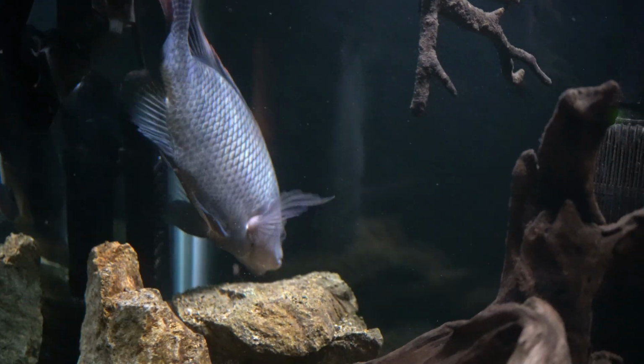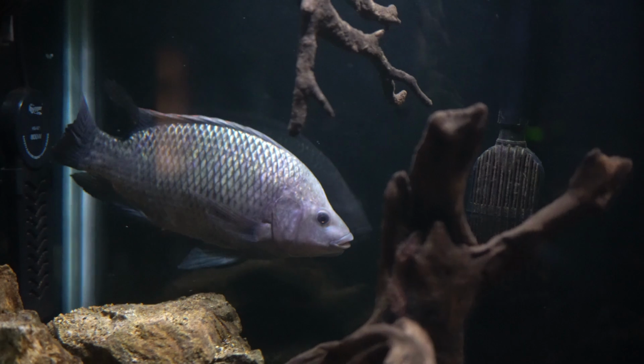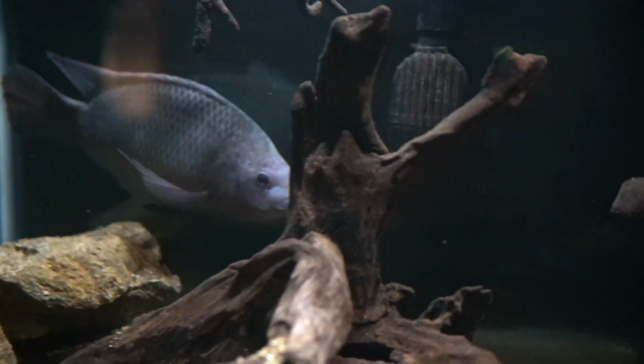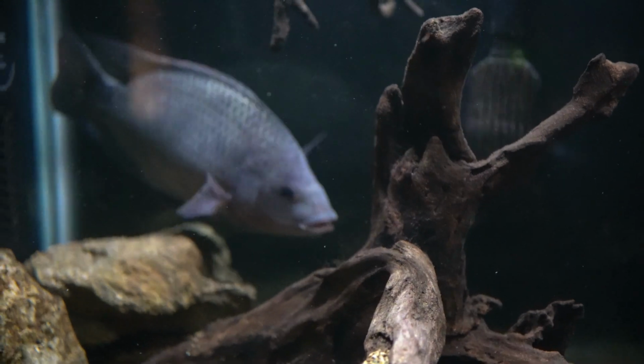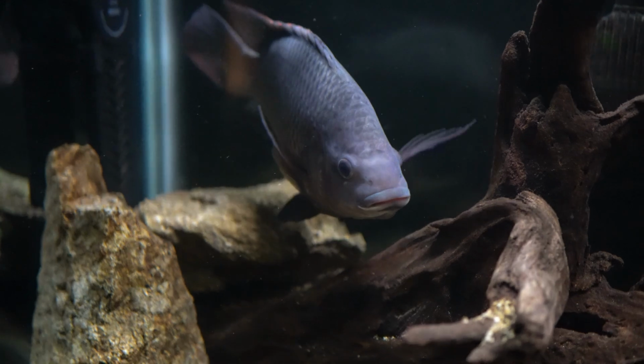Now, my main motivation for buying this fish was simply the price. He was so cheap, and that's the main reason why I bought him. I know that all cichlids have this hidden potential. And he being $1, I definitely was willing to figure out what his hidden potential was. And there's a lot of things working for him.